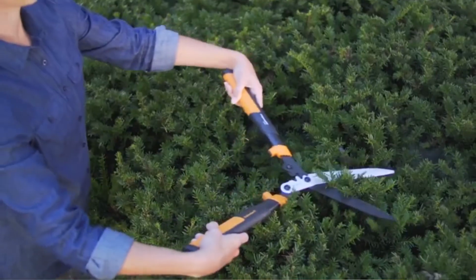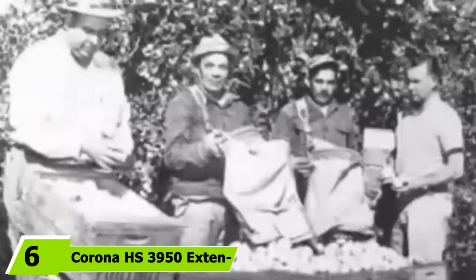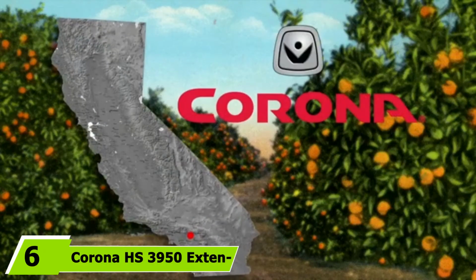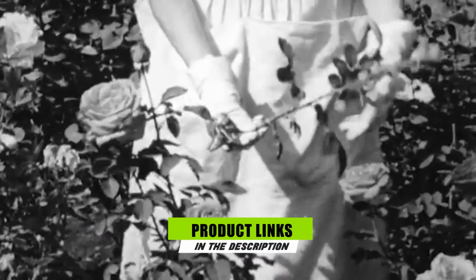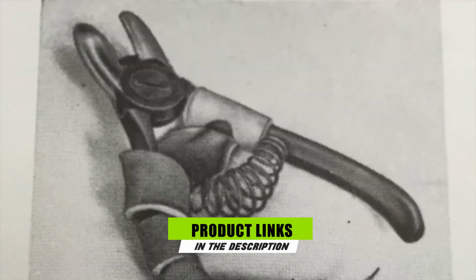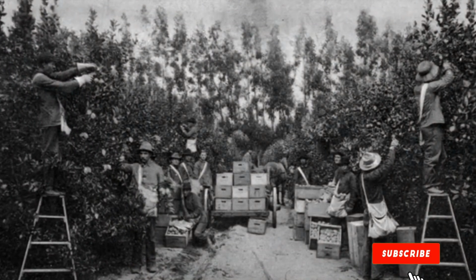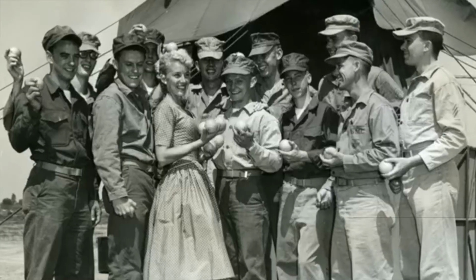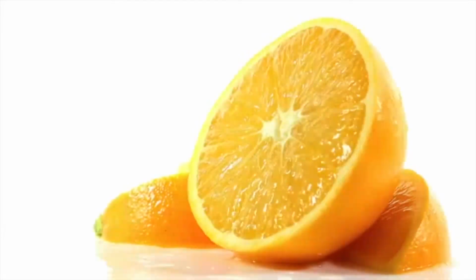The number 6 position is dominated by Corona HS3950 Extendable Hedge Shear. The Corona HS3950 Extendable Hedge Shear is the first pair of extendable hedge shears on our list. It's only 15 inches when closed, but reaches 26 inches long when fully extended for plenty of versatile cutting options.